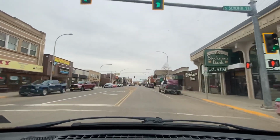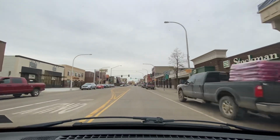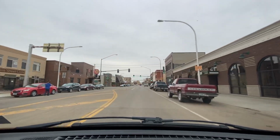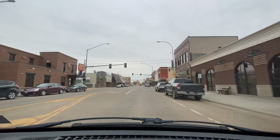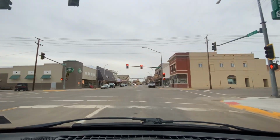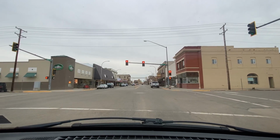Passing 7th Street, Big Sky Pharmacy on our left. Going out of business, MC Jewelry Sale on our left. Stockman Bank on our right. Welter Consulting on our left. Let's stop right here on 8th Street. We got Cellar Casino on our left. Yeah, they got a lot of casinos.